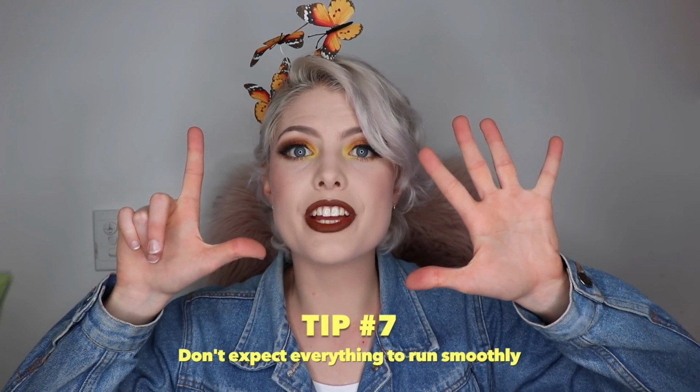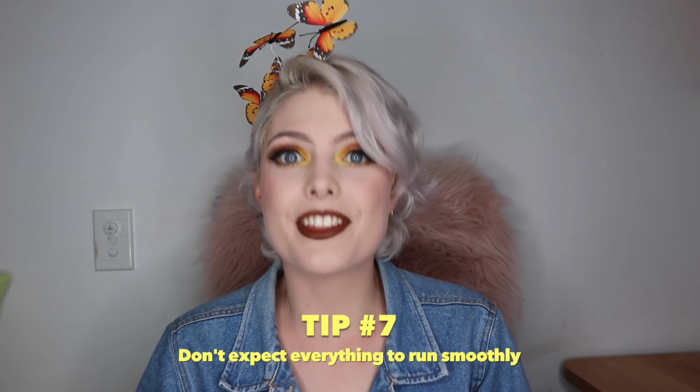Tip number 7. Don't expect everything to run smoothly. Every time you walk into a convention or you show off a new cosplay, there are so many variables that are going to affect what you perceive in your head, so to speak. You can't control social media, you can't control the weather on the day of the convention, you can't control if someone falls over your shoe and breaks your high heel. Happened to me. You just have to be prepared and don't expect everything to run smoothly and the way that you think it might go in your head.